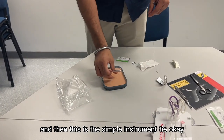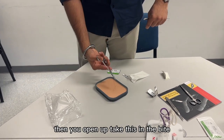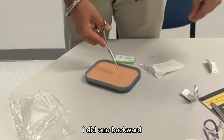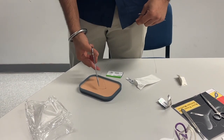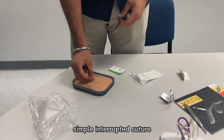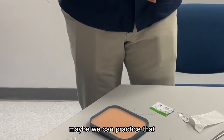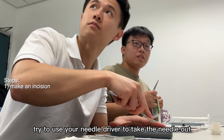And then this is the simple instrument tie, okay? And then you open up, take a bite. You then do one backward, and then now I'll do one forward as well. So this is what we call a simple interrupted suture. And when we cut, I want to cut maybe 1 cm. Maybe we can practice that. Very well. Try to use your needle driver to take a bite anywhere.